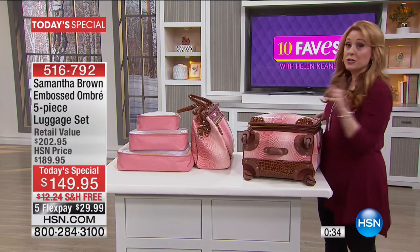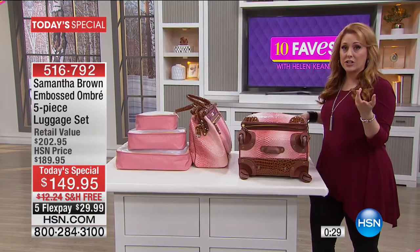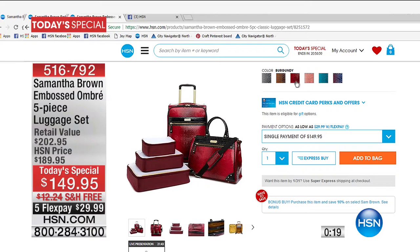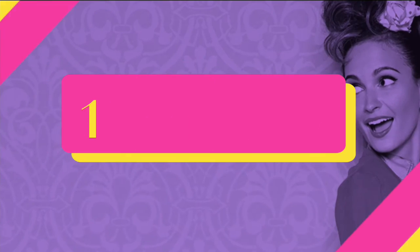All right, I do want to show you all the different colors. I think we have a picture. Oh, you're going to go on hsn.com. Okay, because I really want to show you all the different colors. So this one, the black, and you see they're all ombre, black, white. This is the brown goldenrod. And you get the packing cubes with them. That was the burgundy, the dusty rose. Peacock is brand new, by the way. And then there is the royal blue.